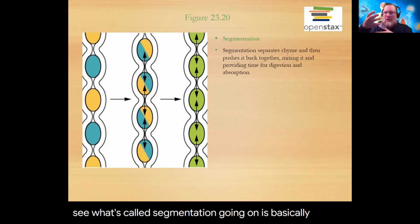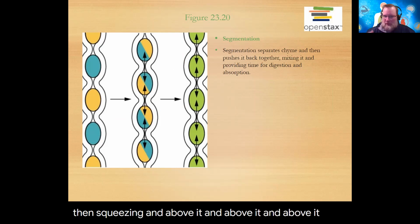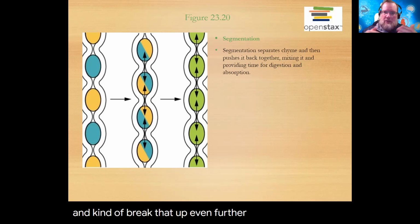It's basically like instead of just squeezing and moving something down, and then squeezing above it, and above it, and above it to get it moving. Instead, we're kind of squeezing like this with the ball in the middle, called segmentation. And what this does, as we squeeze here, we can also squeeze in between and break that up even further. So it just continues.